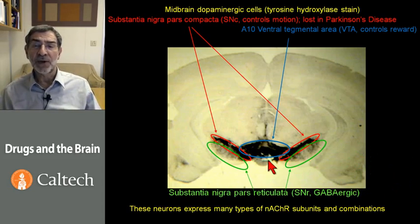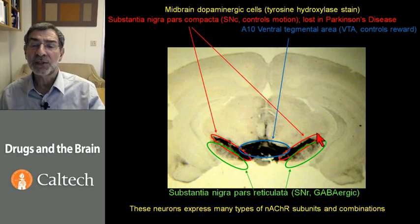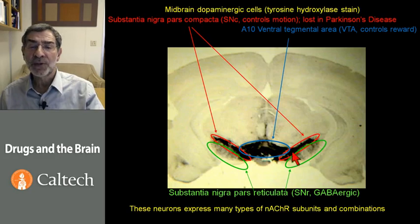In addition, there are other neurons in this region that express nicotinic acetylcholine receptors, and that's called the substantia nigra pars reticulata. These are not dopaminergic neurons like the ones that stain black. These are GABAergic neurons, neurons that make GABA. Although the dopaminergic neurons express many types of nicotinic receptors, the GABAergic neurons have a smaller repertoire of nicotinic receptors.